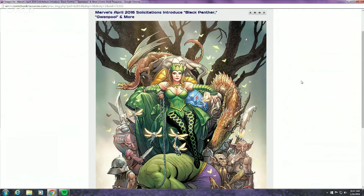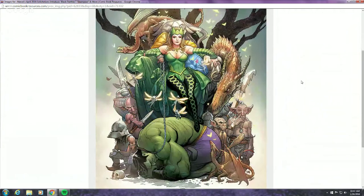I really like this. This is a cool cover. And I like the line work in it. I like the shading. They use some of the line work to help add to the shading down here on him curled up in a ball. So I like that aspect too.